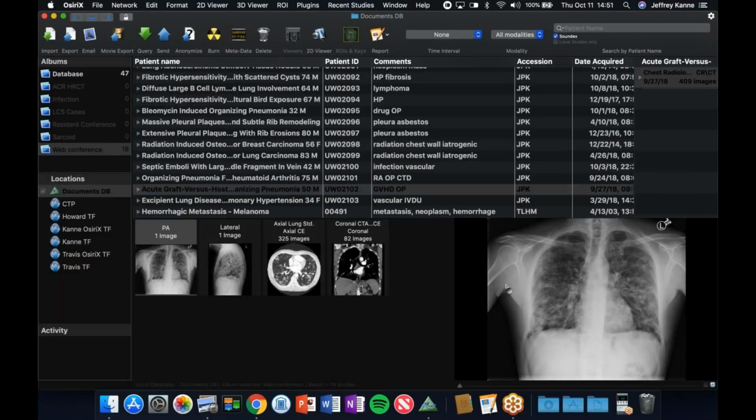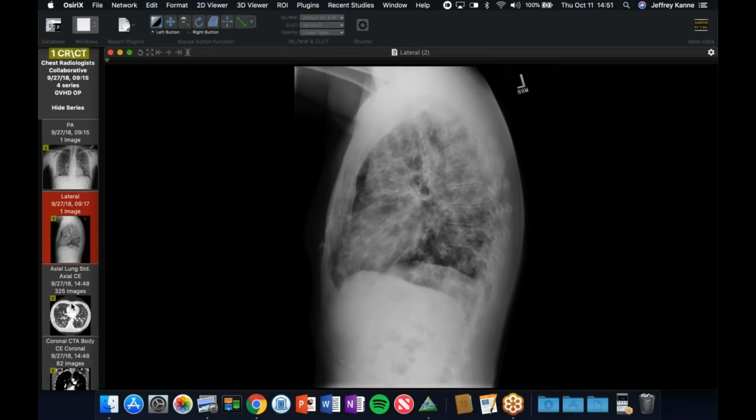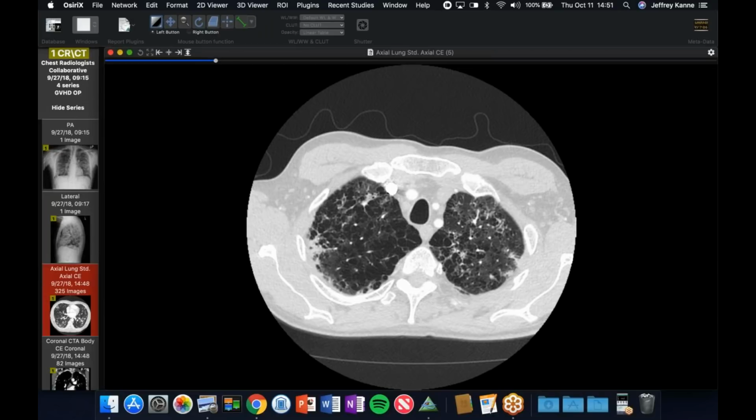And this is just another interesting case. This is a 50-year-old patient who had had an allogeneic stem cell transplant for, I believe, a leukemia, presented with cough and fever and comes in with a chest radiograph that looks like this. There's this nodular consolidation and a background abnormality. So you'd expect ground glass, maybe some septal lines on CT. You see there's no effusion or anything like that. Here's the CT from the outside.